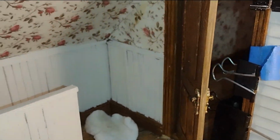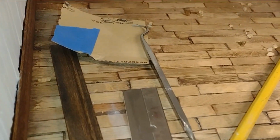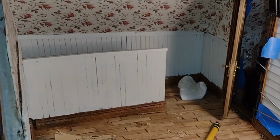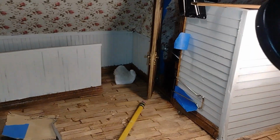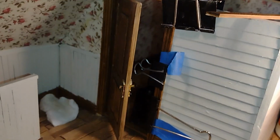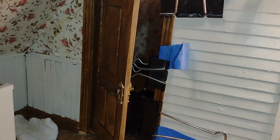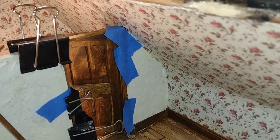Now here we are. I've got the door clamped in. I've painted all of the beadboard. Now, dolls, I haven't glued that wall in yet. I'm just waiting for everything to be nice and dry with the paint, but I really like the overall look of this space. I truly feel like it looks like an old attic space that they prepped and painted to be living space that really wasn't intended to be living space. So I really like the look.